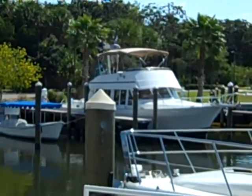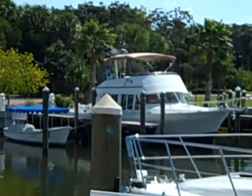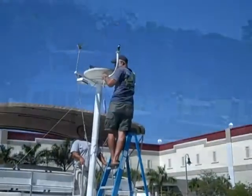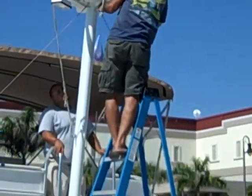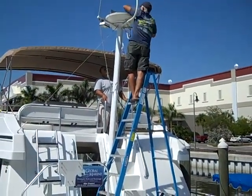I'm getting the video process started. As you can see, there's Jim Thuman and Ray up there on the radar, and I'll try to get a closer shot of that. We've got lots of people on the boat today working towards Bob. Here's a little bit of a closer up shot. You have Jim Thuman up there on the radar on a ladder precariously dangling over your mainship and getting assisted by Ray.